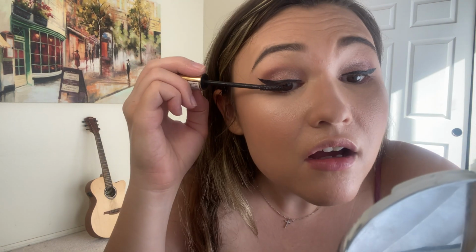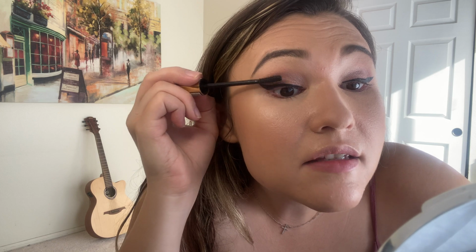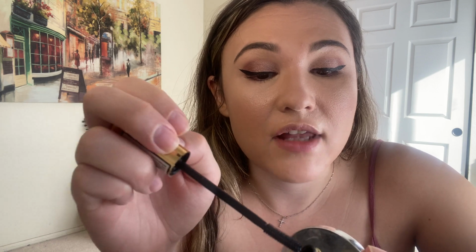my number 7 Stay Perfect Long Lasting Volume Mascara. I really like this mascara. It's a tubing mascara, which, if you've been following me on Instagram for a while, oh my gosh, I have issues with mascara. Because of my oily eyelids, mascara usually ends up going absolutely everywhere on me. I'm also a teacher, so I don't have a lot of time to go to the bathroom and look at how my makeup is doing.